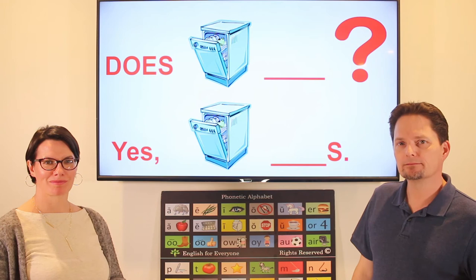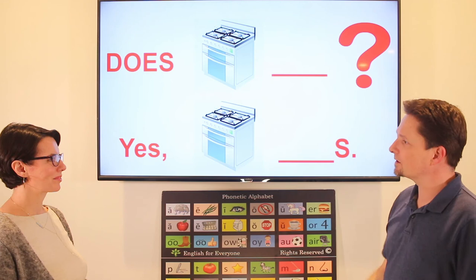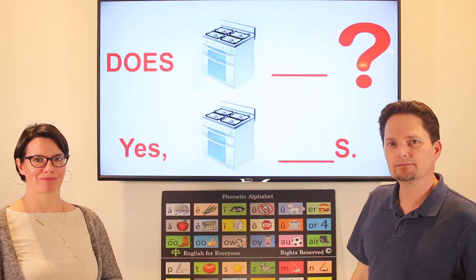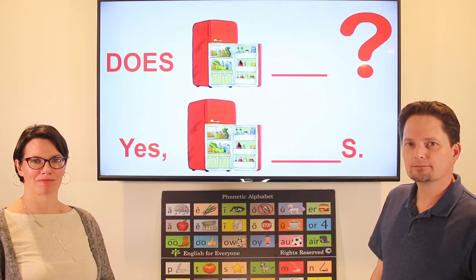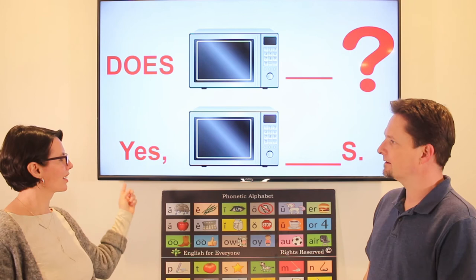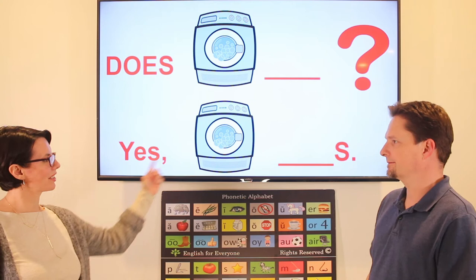Very good. Let's practice. Does the stove work? Yes, it works. Does the stove work? Respond. Very good. Let's practice. Does the fridge work? Yes, it works. Does the fridge work? Respond. Very good. Question. Does the microwave work? Yes, it works. Does the microwave work? Respond. Very good. Question. Does the washer work? Yes, it works. Does the washer work? Respond.